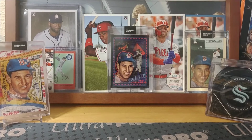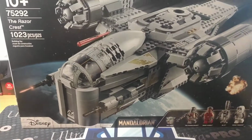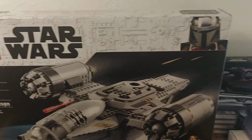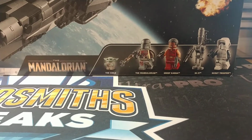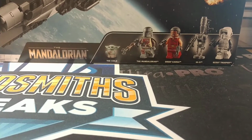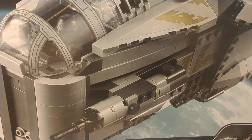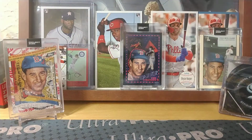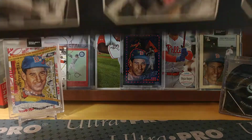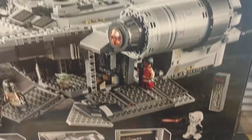So it is a fairly significant item. And that is what we've got inside. So it's from the show The Mandalorian. And what I think is really cool is you've got Mando, IG-11, a Scout Trooper, the Child, and Grief Karga. So that would be the character played by, and I'll forget his name here now, but from the Rocky film. And then we'll flip it around to the back. Carl Weathers. I knew I would remember it.